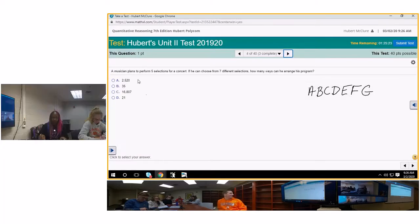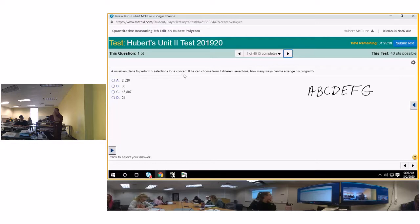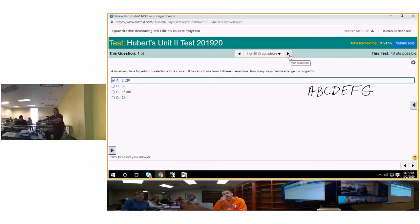A musician plans to perform 5 selections for a concert. If he can choose from 7, how many ways can he arrange his program? Does it say anything about order? No. Somebody do me a combination, 7 choose 5. 2,520. Yeah, how about 2,520? That works too.